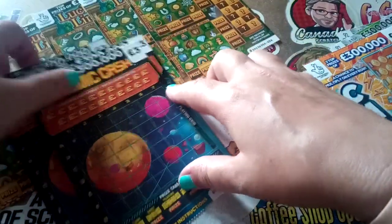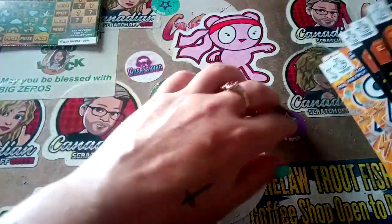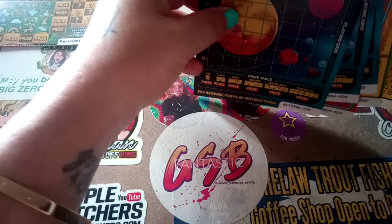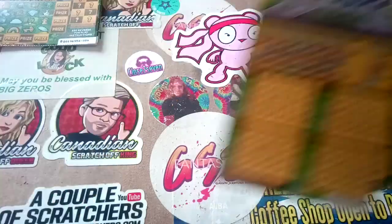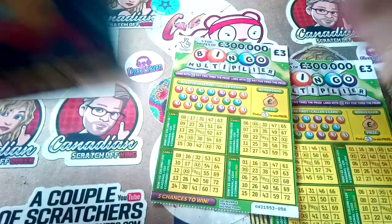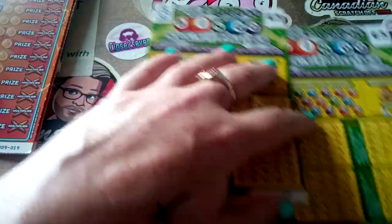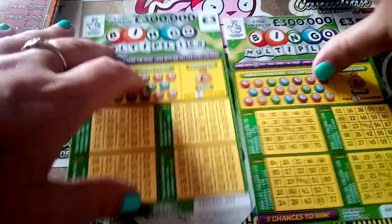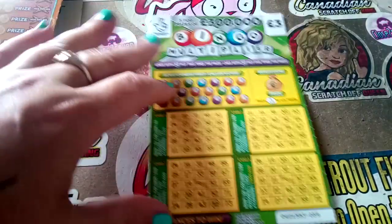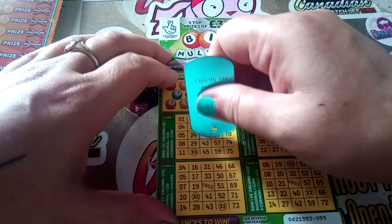3 of the cosmic cash. I got 5 of the lucky lines. So we'll start with the hard ones, which are the bingo multiplier, and then we'll scoop through the rest of them. I hope these are all good, and good luck to you all. It's been a good competition this week. So we have cards 58 and 59. So let's get cracking, and we'll scrub out these free spaces.